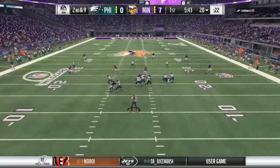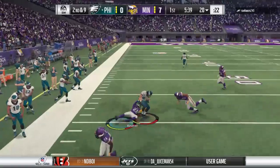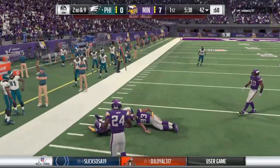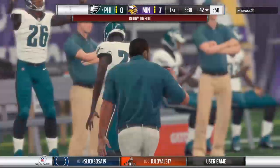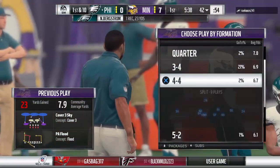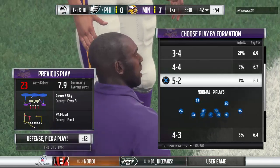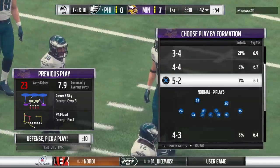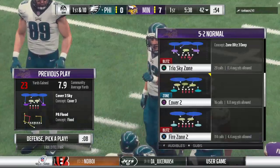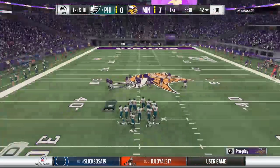Off the play fake, he'll look to throw. Oh, he's got a man wide open, complete. And he's brought down after a good gain. First down and 10 now for the offensive group.